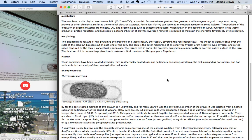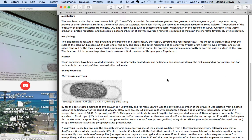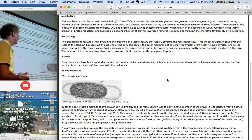These things are riddled with porins and organic compound pumps and that sort of thing to pull in nutrients from the environment. But the function of this large paraplasm is really pretty unclear. You don't need a paraplasm like that for hydrolyzing peptides or sugars or anything. Lots of organisms do that directly by importing and hydrolysis in the cytoplasm. So the function of that is really unclear. These things, because they're heterotrophs like that, they usually grow in organic-rich environments, things like soils, hydrothermally heated soils and sediments.